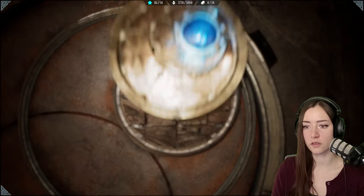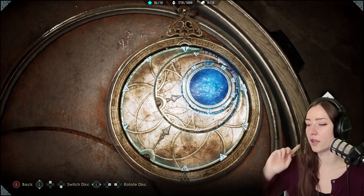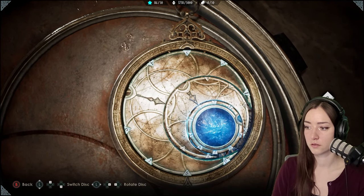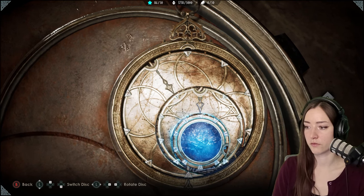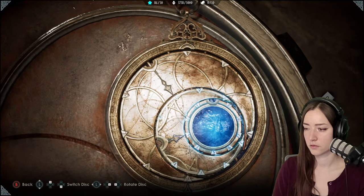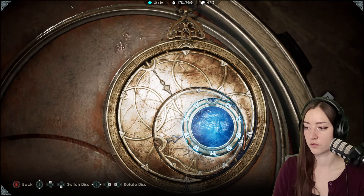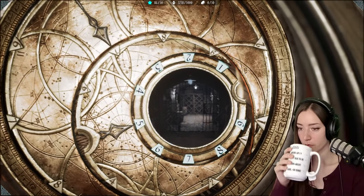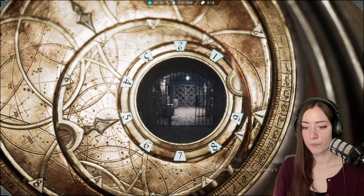Wait, do I put the thingy on it? Ah! And now I have the number. Okay, so the big wheel is 9. 7. And 5. Sweet. Black glass is showing.